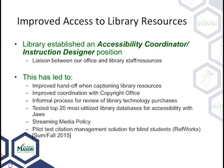We had a number of students who were blind or low vision who had some challenges when it came to doing research in classes because they didn't know how to access resources on those library databases. But having tested those top 20, we could identify where access issue areas were. We worked with the library on the streaming media policy, and that was also part of how we worked out the handoff for captioning library resources.